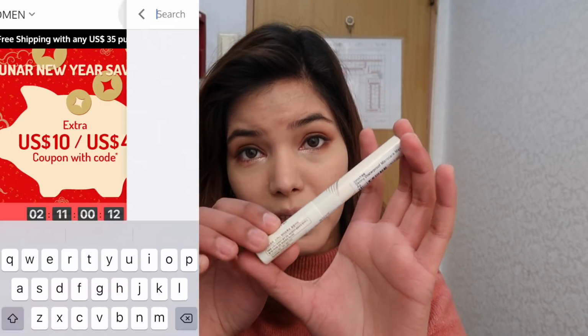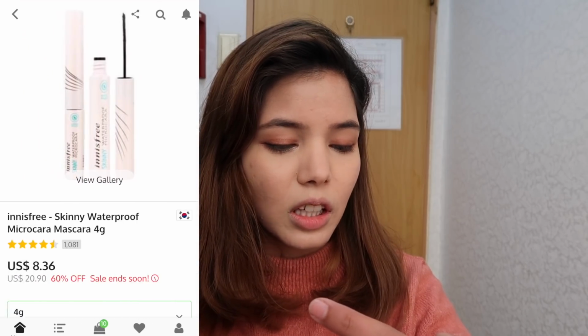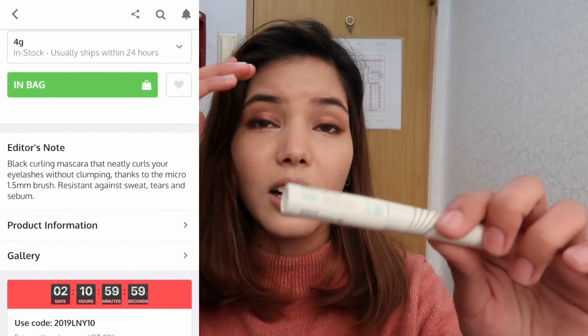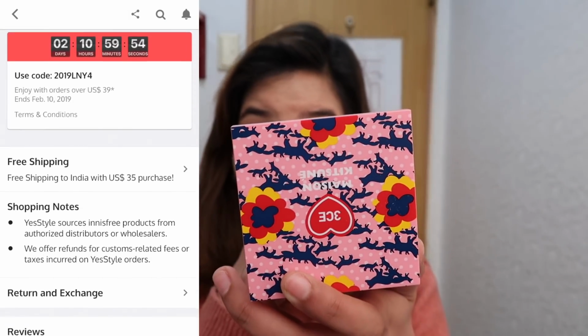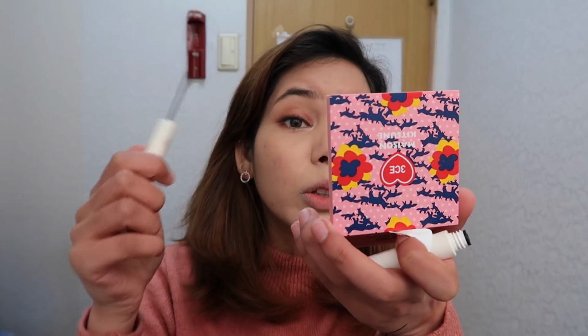So after everything is done, this is how my eyes look. I made a mistake here. So this is my eye makeup look, but not completed yet. For my mascara today, I'm gonna use this best-selling micro mascara by Innisfree. This is the Innisfree skinny waterproof mascara, Microcara, but this is mascara. I've never used any Innisfree mascara, but here they are so popular. This is how the applicator looks, and it's really tiny. But they made this tiny so you can use it everywhere easily.